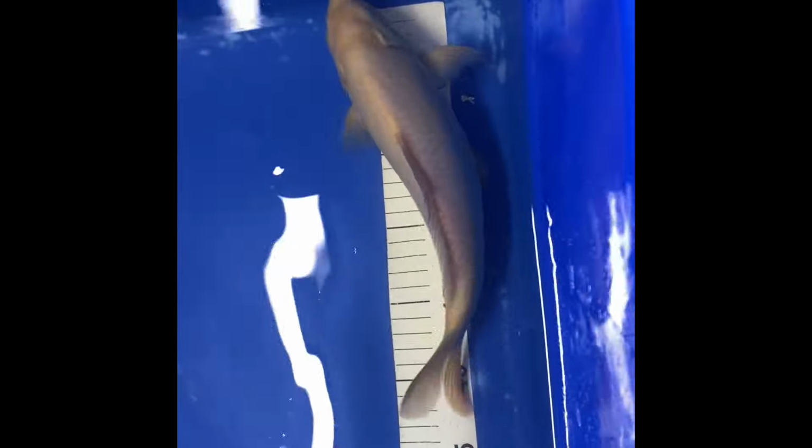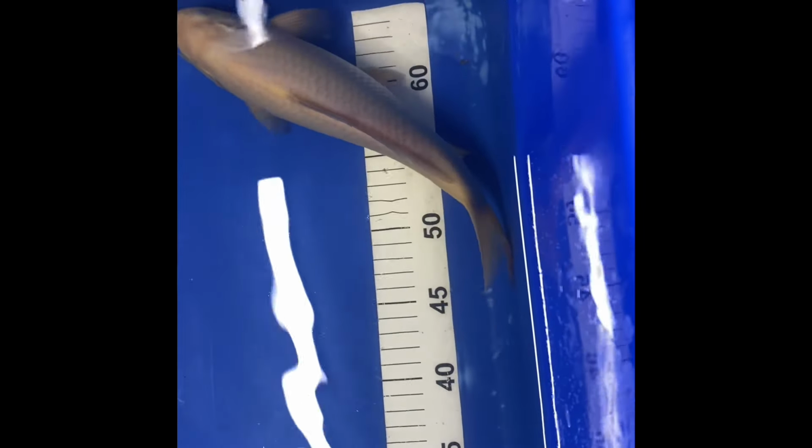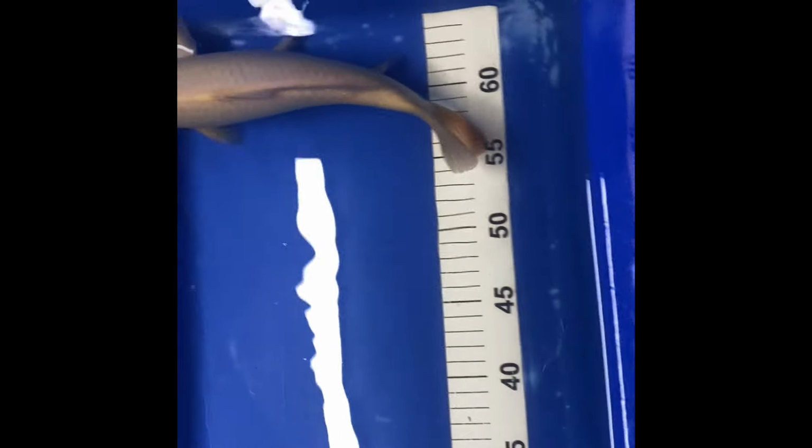So end of January, February, March, April, another 3 months, and I'd be hoping this guy would be around 40 cm, and then I decide whether to keep him or move him on. A lovely body forming on him. Sorry about the light there, but you can see it, lovely guy. So I'll get out the next one and we'll have a look.